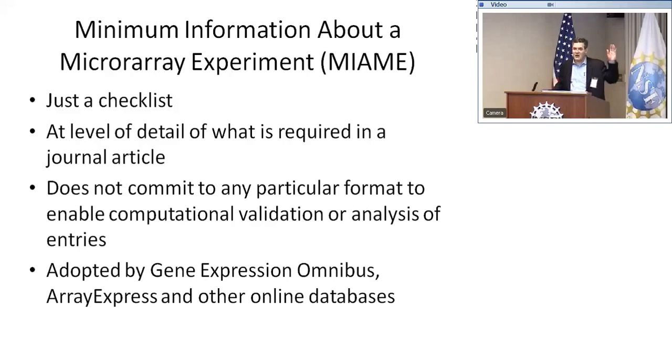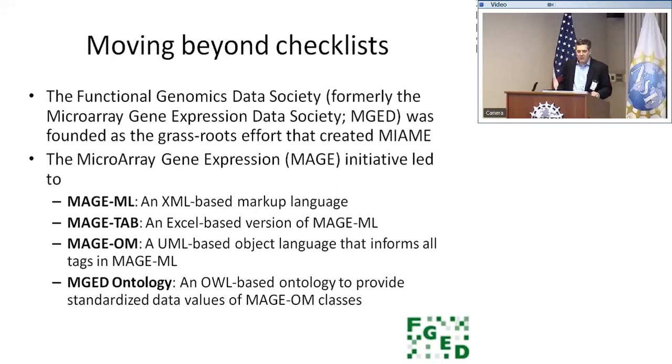all that information is there. And basically now, the Gene Expression Omnibus at NLM and ArrayExpress at EBI and a lot of other repositories are insisting that the MIAME standard be used to describe these kinds of experiments.